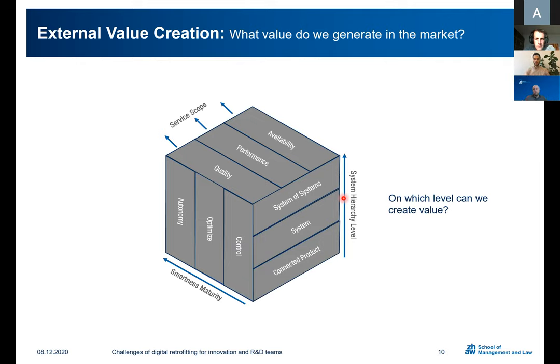Then the system of systems would be a production line. Then the factories, again, a level above. And if you even connect several factories, then maybe you even have a fifth or seventh hierarchy level. It doesn't depend; define it for yourself. What amount of levels are you going to distinguish, and on which levels do you want to create value?